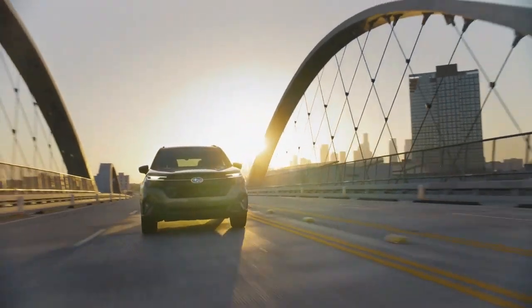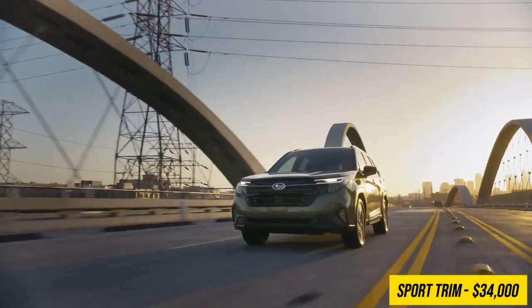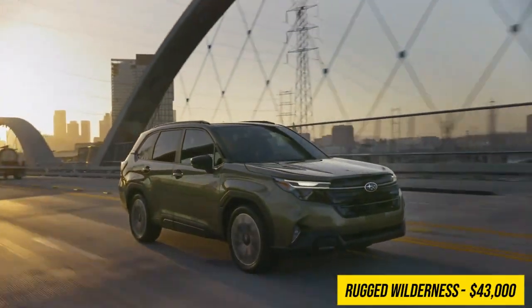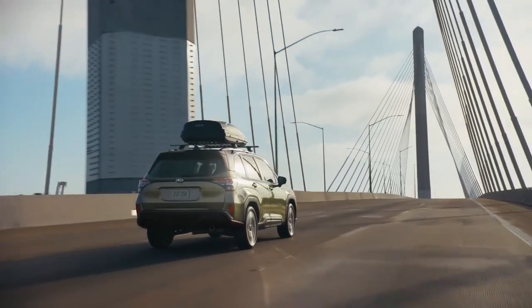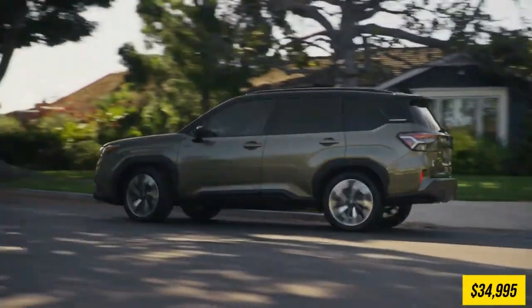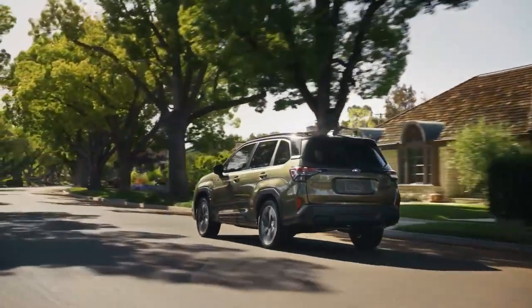As you climb the trims, like the Premium at around $32,000, Sport at $34,000, Limited at $37,000, Touring at $39,000, and the Rugged Wilderness topping out at about $43,000, you're adding features step by step without breaking the bank. Now, the Forester also offers a new hybrid option for 2026, starting at $34,995, which bumps up the efficiency a bit for those wanting to save on gas.